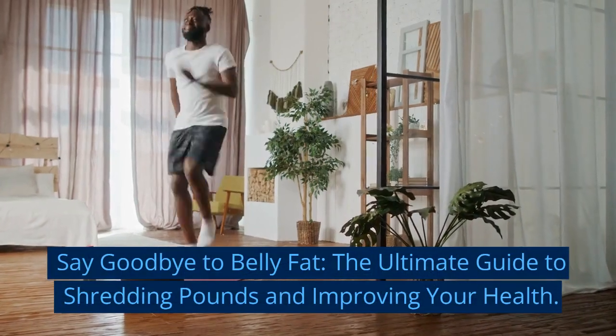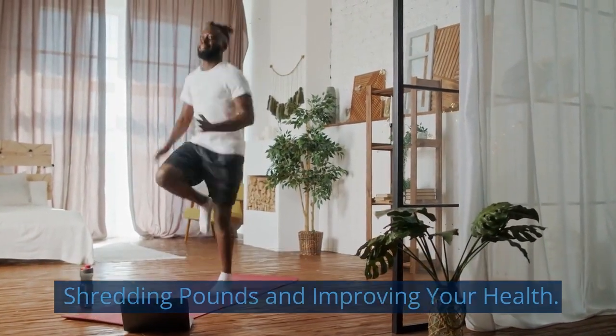Say goodbye to belly fat, the ultimate guide to shredding pounds and improving your health.